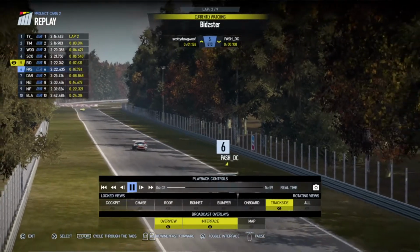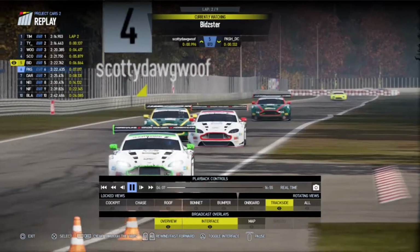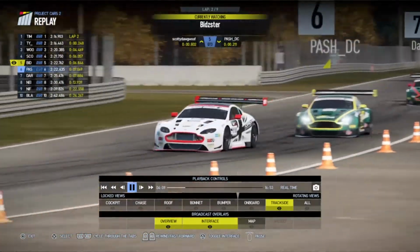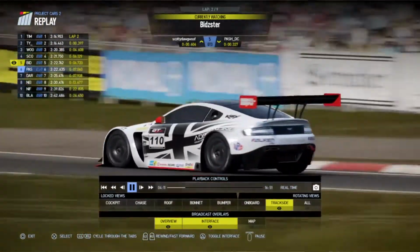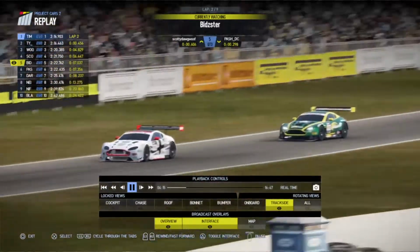Now Bidster's slightly defending the line as he goes down towards the next corner. Pash moves out to the inside line, has a look on the inside now, just folds back in, just doesn't bother to go for the move just yet as you go through the corner. The car's twitching round. And nicely through there for everyone.